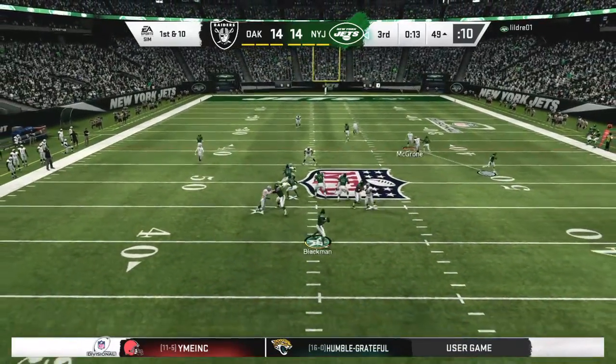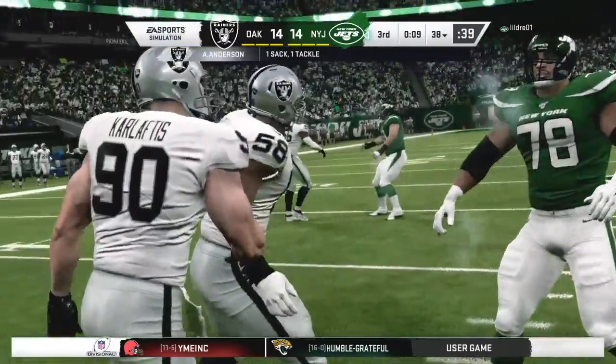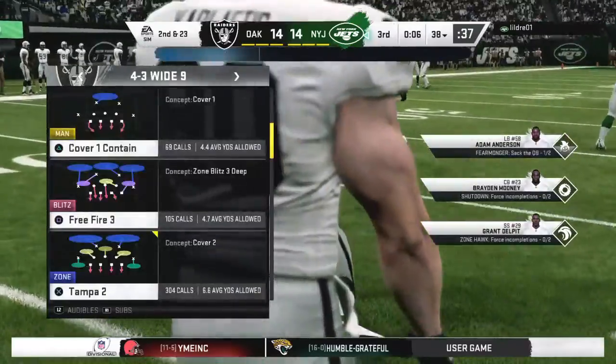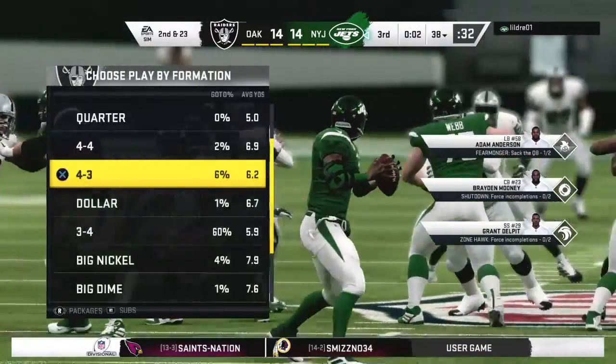On 1st and 10, Blackman. Nowhere to escape, and he goes down. A big loss on the play. Brings up 2nd down.